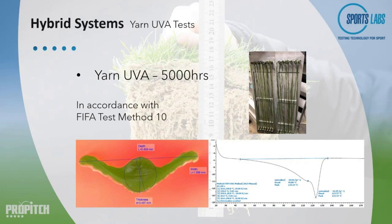The change in colour is also assessed and categorised using a grayscale of shade. Included in this test are the yarn dimensions seen here in the picture, along with the melting point using the DSC machine. The outcome of this test is that yarn is shown to be UV stable with limited to no colour change.